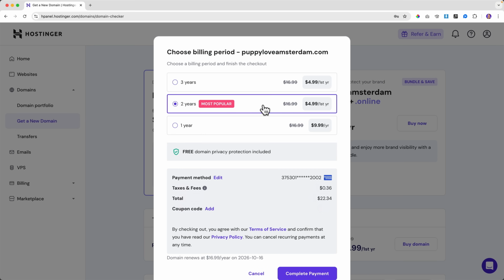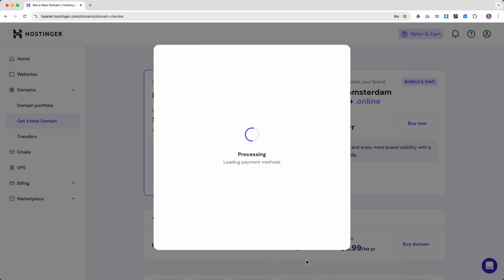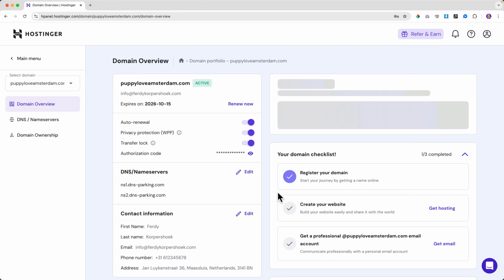I go for 2 years. So the second year it's $17. And I click on Complete Payment. And since my credit card details are stored, I can pay really easily. Your domain Puppy Love Amsterdam is now being secured. Get ready to go online. So I click on Continue.